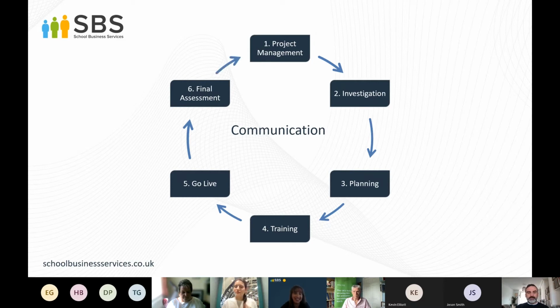And then in the centre is communication. This is the one key component that makes the project cycle work. Communicate as much as you can, when you can.